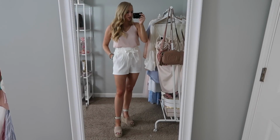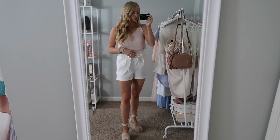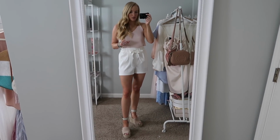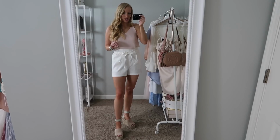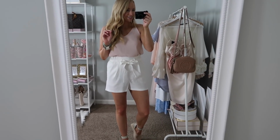So I am a really big fan of these shorts. These are definitely a keeper. They are just so lightweight and comfortable that I know I'll get a lot of use out of them in the summertime, and they just look really nice. They are a linen blend material. They're a teeny bit sheer.